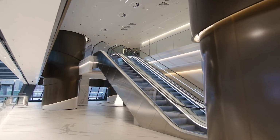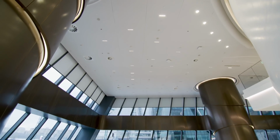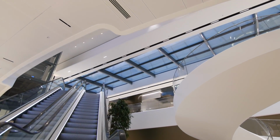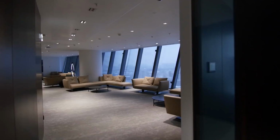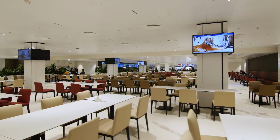Four or five years ago, when we started talking about this project, using LEDs in an office environment, especially in large office buildings, was at a very early stage. This was the first time that we used a very small light fitting in an office environment. Some of the rooms are small offices, some of them are big, and we tried to use the same technology throughout the entire building.